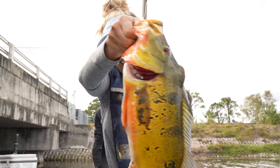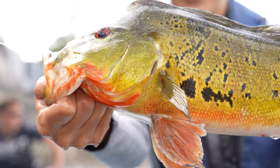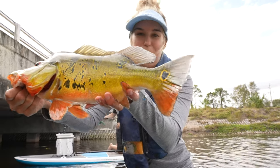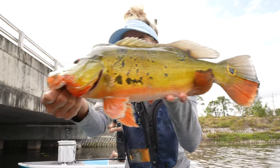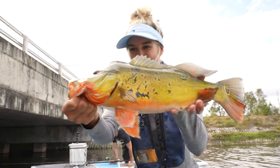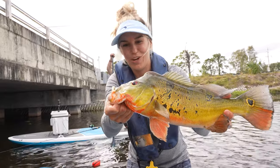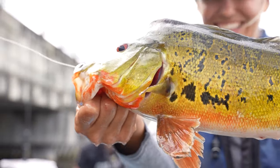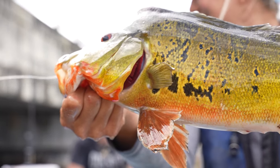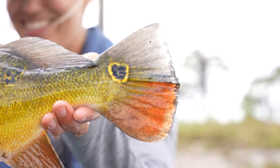Guys, I got my pea. This is a beaut. You can see that it's a male because it has the hump on the head. This is one of the prettiest freshwater fish. I got excited, I thought he was on too. They fight so hard. I think they fight harder than regular largemouth bass. They're amazing, agile fish. I love peacock bass.